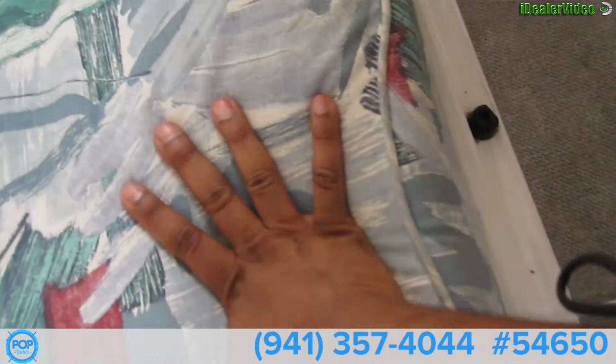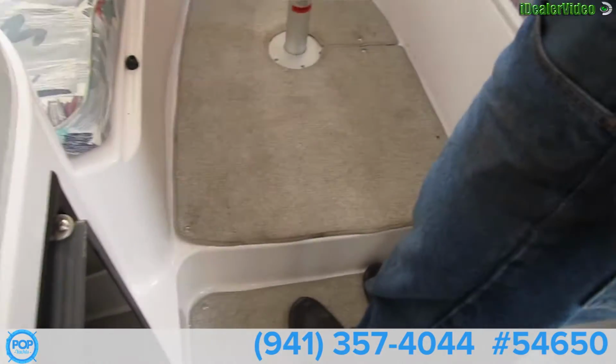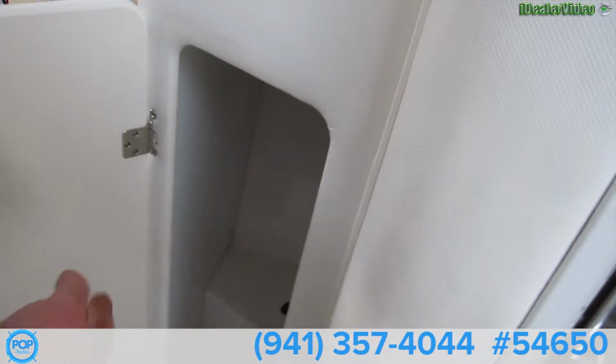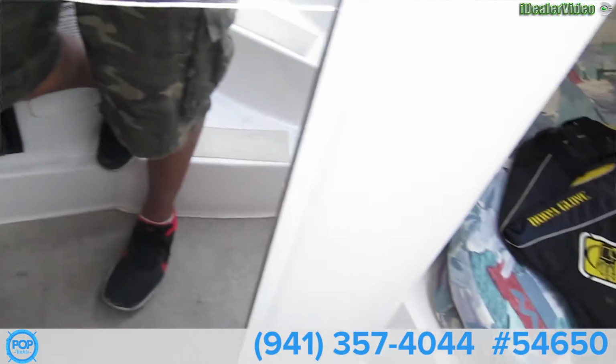Not much more to say other than all the cushions are in great shape. No rips, no tears. I noticed this is pretty soft. Yes, underneath all the cushions are areas for stowage. We also have stowage up in the front here next to the air conditioner vent. Stowage also here. Ample stowage for whatever you want to put away.